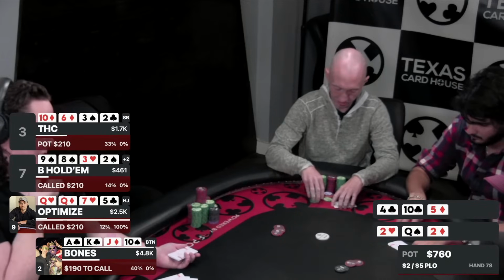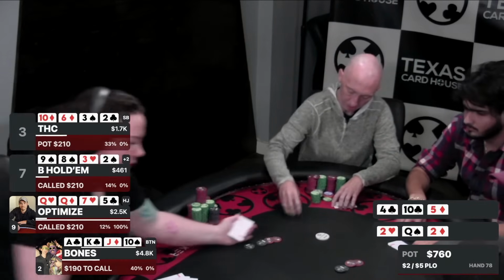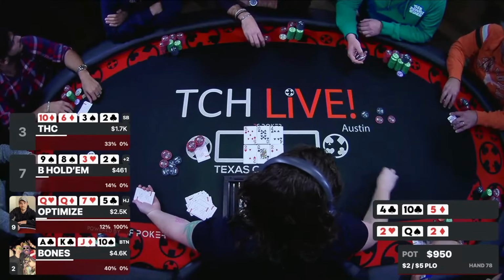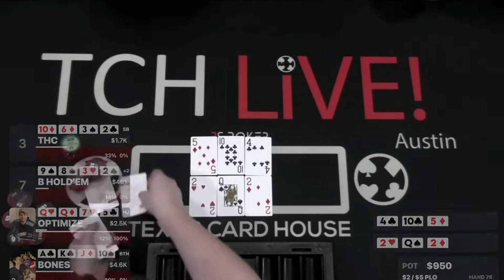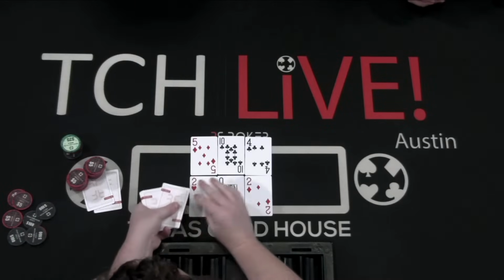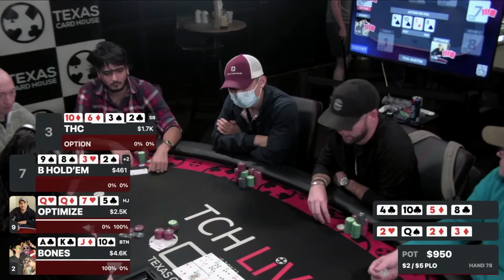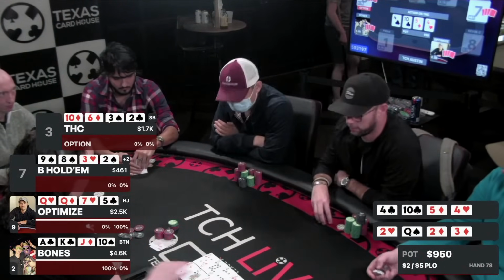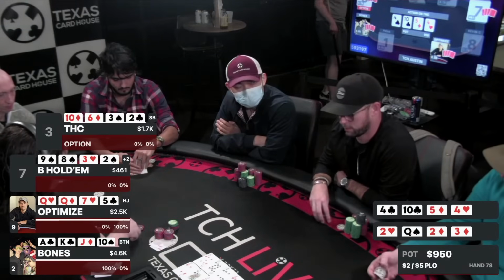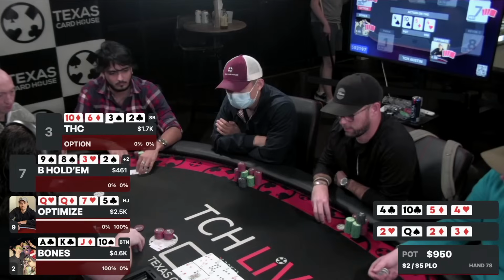Now, what does Bones do here? He has a one-way hand. He does have nut draws, but he just has calls, one way. He's going to make the call. See what happens here. We go four ways to the turn. The 4's going to pair. That's the end of Bones. And then a 3 on the bottom, which is going to give B Holden and THC a 3 both. Scoop deuces. Oh my gosh. And Bones is just going to nope right out of that paired board, I think.